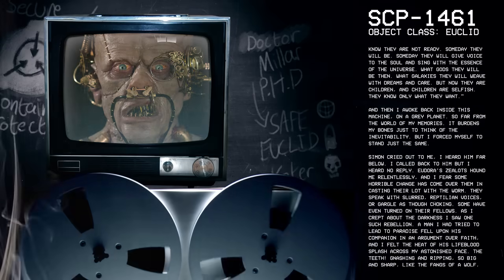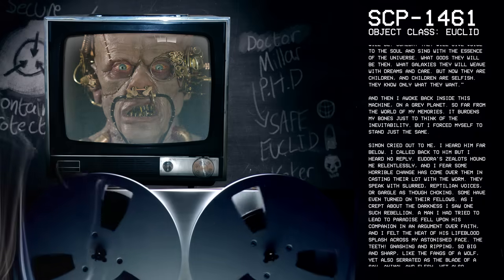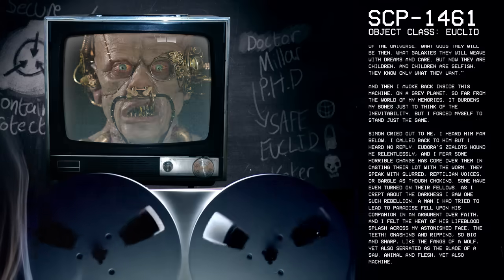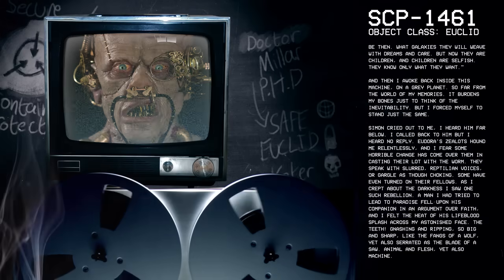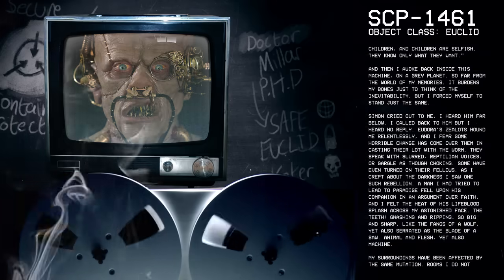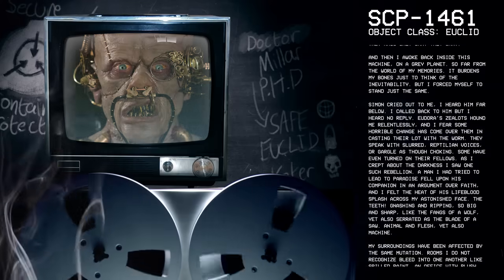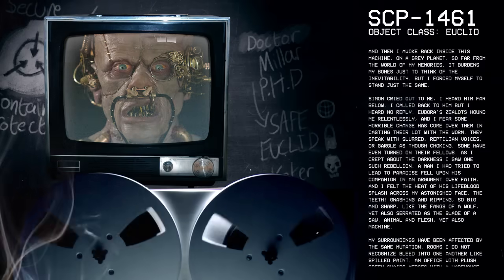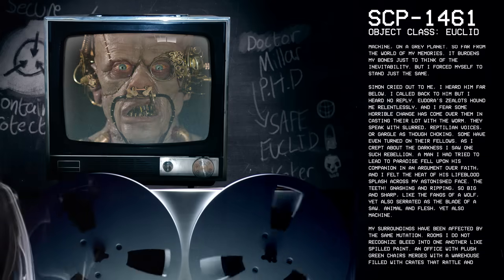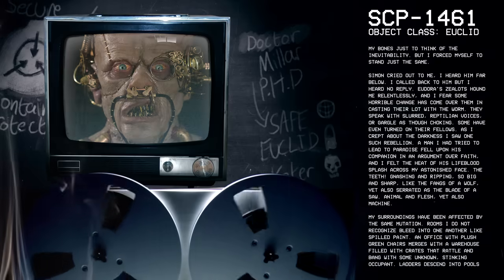Eudora's zealots hound me relentlessly, and I fear some horrible change has come over them in casting their lot with the worm. They speak with slurred reptilian voices, or gargle, as though choking. Some have even turned on their fellows. As I crept about the darkness, I saw one such rebellion. A man I had tried to lead to paradise fell upon his companion in an argument over faith, and I felt the heat of his lifeblood splash across my astonished face.